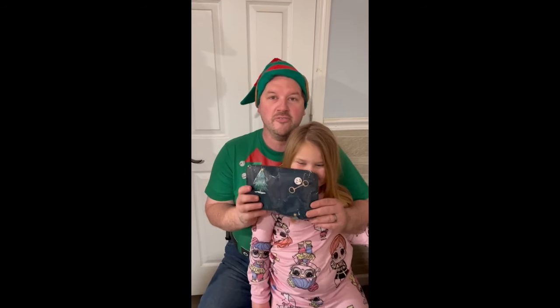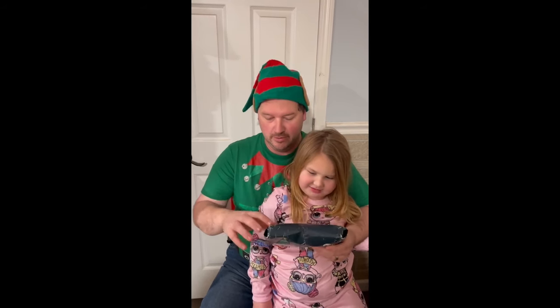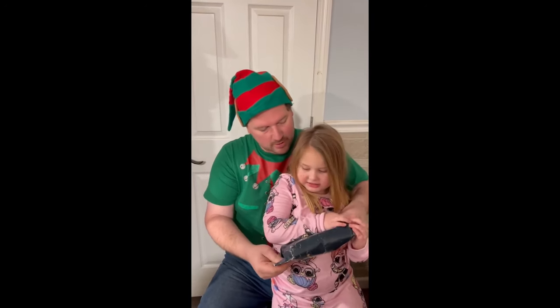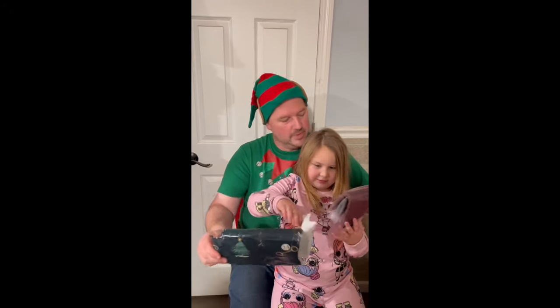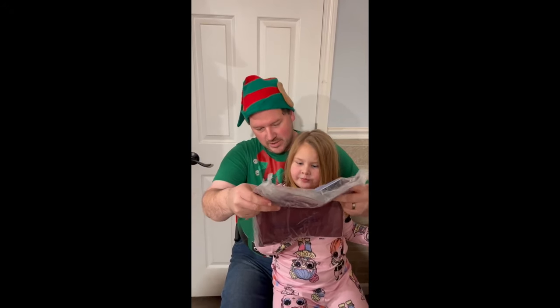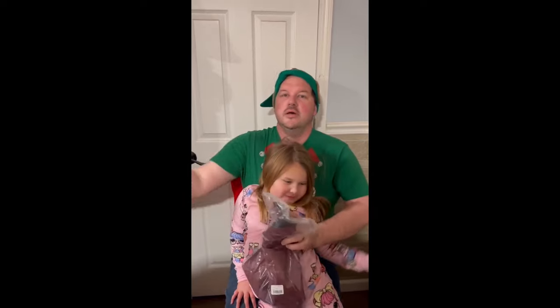Okay, we are doing our final Forelock and Fringe Day 24 Advent Calendar. Can you help me open it? Inside it. Oh, yeah, got it. Here, I'll pull it out. Okay, what do we have here? We have a nice, looks like a shirt. Nice one. And that is the end of our Forelock and Fringe Advent Calendar. Day 24.